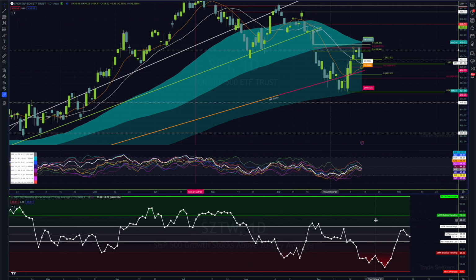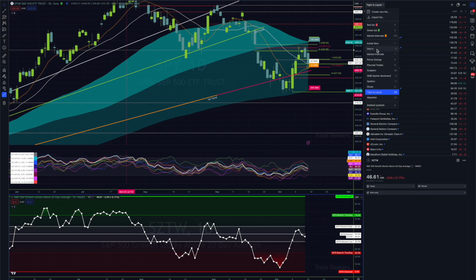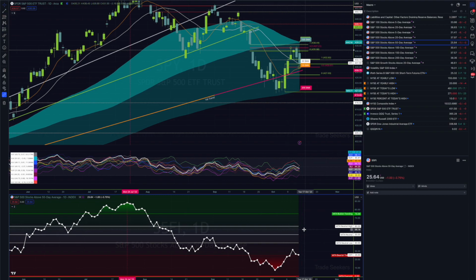And then I also mentioned the growth stocks, being that the last handful of times the growth stocks have been about 50% of them above their 20-day average, has been a sell signal. Looks like we might be having that work out again. And go look here. We'll pull up some of the other ones. S&P 500 over 50-day average. So we did have a good bounce, or a good breakout rather, to 31%, but now we're back down to 25.